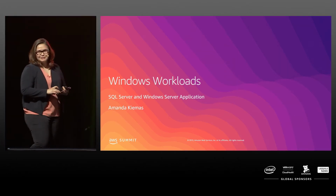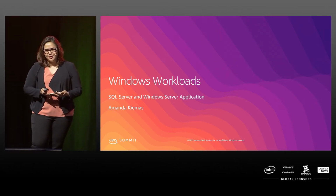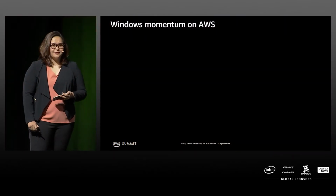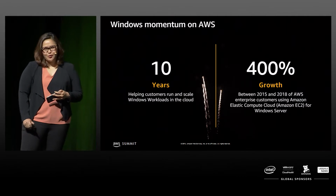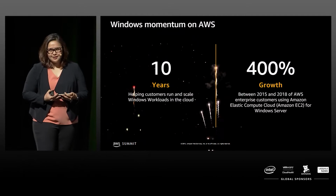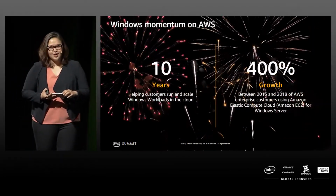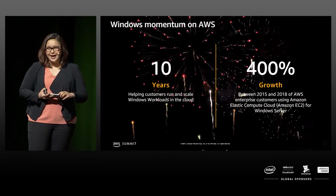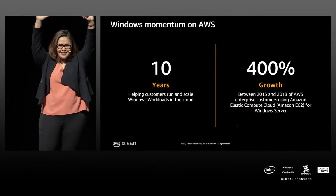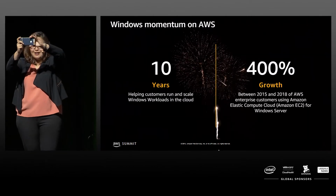Hi, everybody. By way of introduction, my name is Amanda Kiemas. I am the Partner Manager for Windows on AWS out of ASEAN. So today, I actually have a great celebration, and I want you all to celebrate with me. We have been running Windows on AWS for 10 years now. And we have been running Windows on AWS the longest of any other cloud platform provider. So with that, can I please get everybody to raise their 10 fingers so I can take a picture, because it is indeed a celebration. Thank you very much.